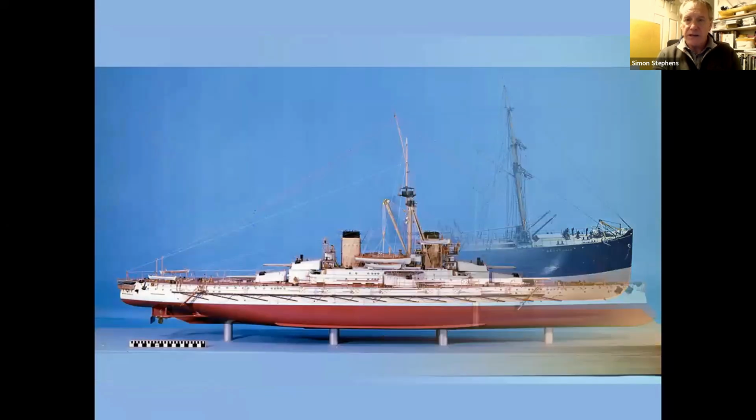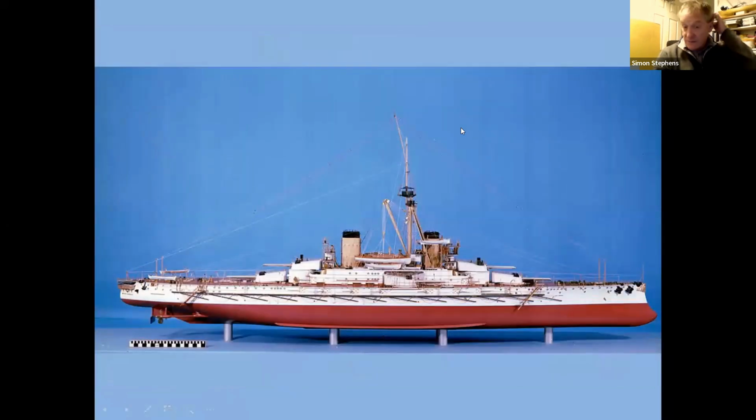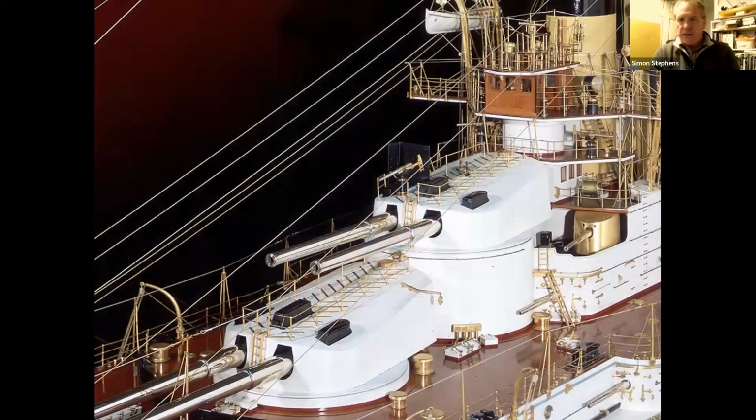And we've got a large collection of these in the RMG collections. This is a builder's model of the Brazilian battleship, the Minas Gerais, launched in 1906. And this is probably the height of the builder's models. And I'll just show you a detail here of the model itself. It's incredibly detailed and the finish on it is remarkable. You've got silver plated gun barrels. A lot of the other fixtures and fittings are gold plated.